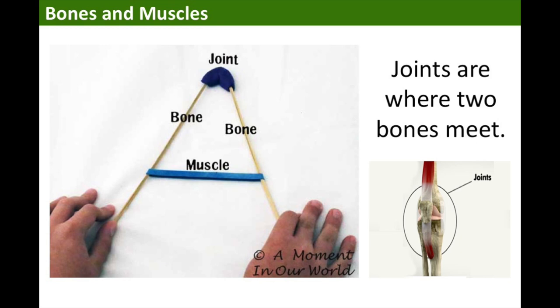Joints are where two bones meet. They make the skeleton flexible. Without them, movement would be impossible. Together, bones, muscles, and joints, along with tendons, ligaments, and cartilage, enable us to do everyday physical activities.